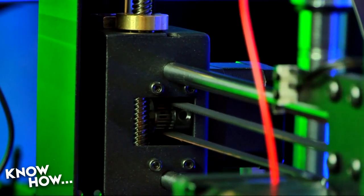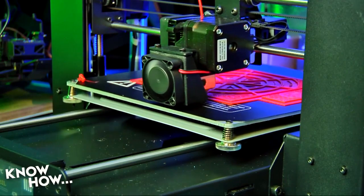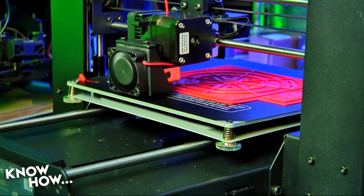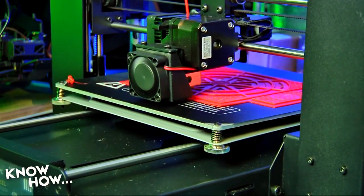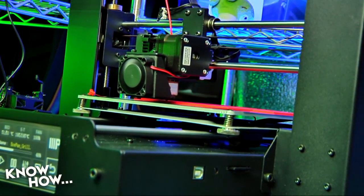And there have been many reports that echoed my experience. But Monoprice was quick to replace my printer, which, by the way, I ordered under a different name, so they didn't know it would be a review unit. And my replacement unit has been rock solid for months.